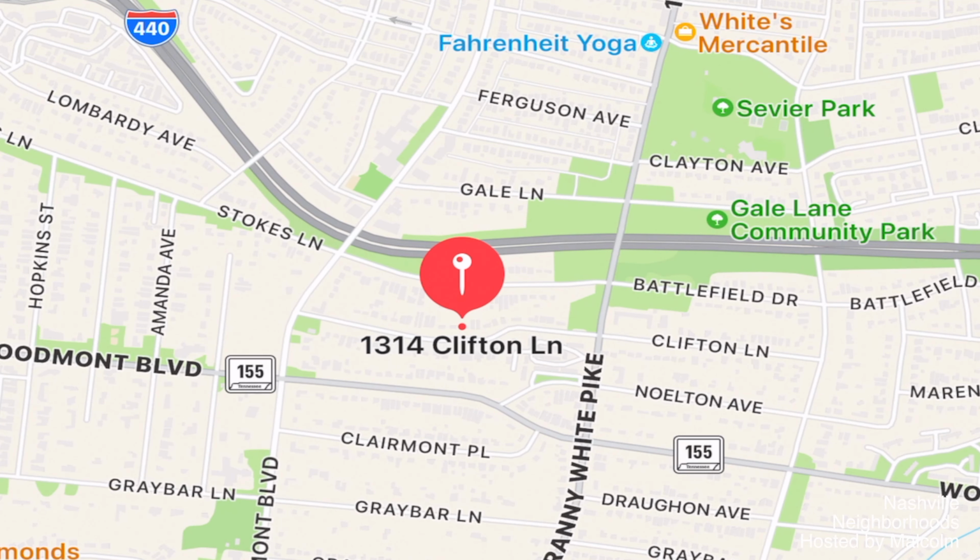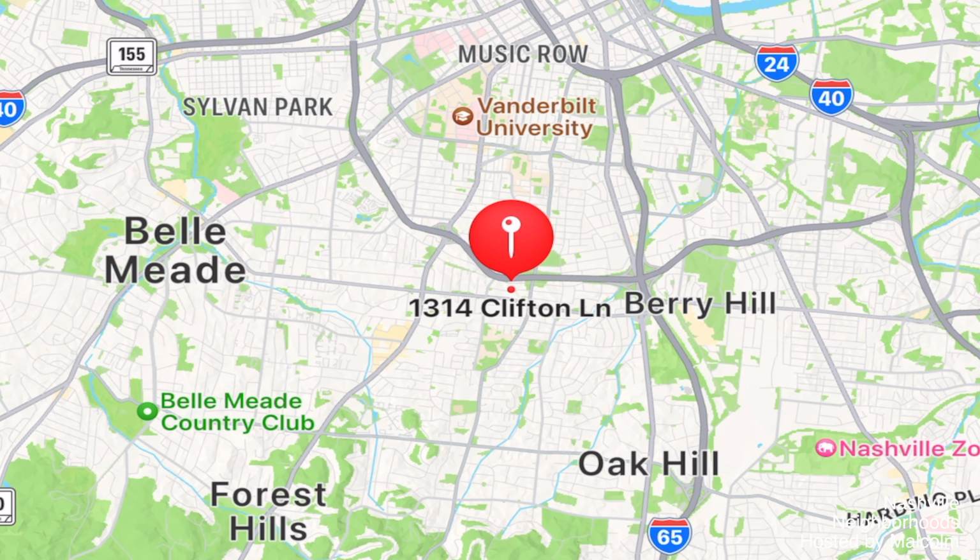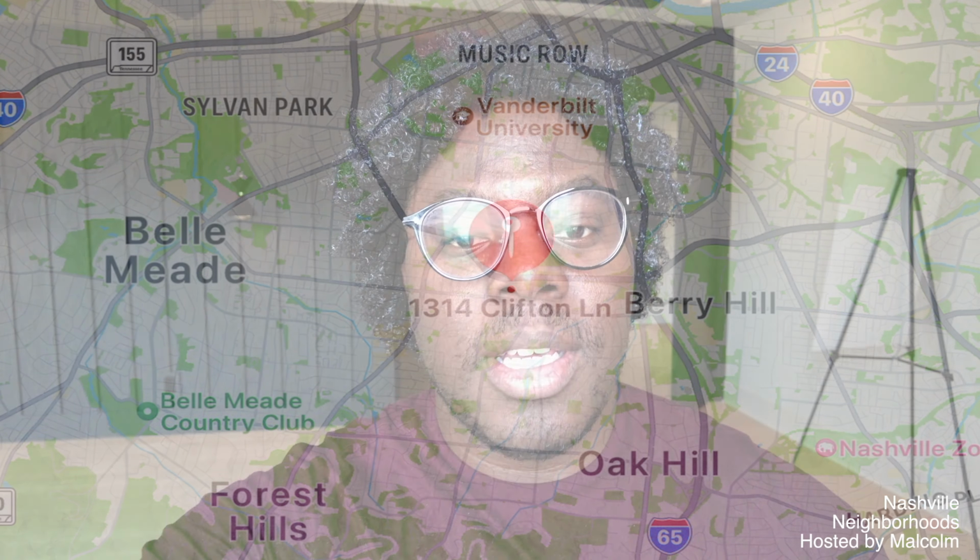We are located at Green Hills, which is about 5 to 10 minutes southwest of downtown Nashville. This home is right between Lipscomb University and Belmont University, so it is prime real estate. I want to first start off by thanking Sharon Kinzer, the listing agent, for allowing us this preview today.